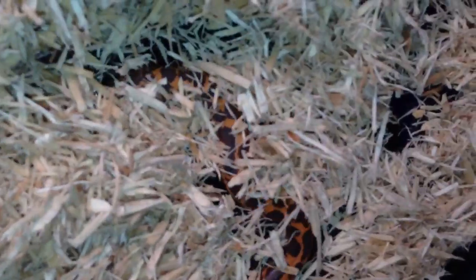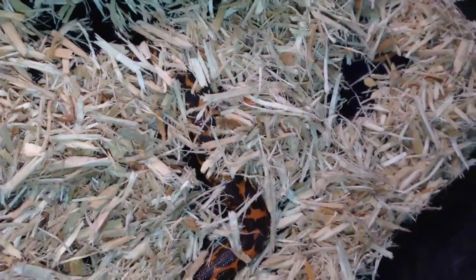As you can see there, they're taking off. And a lot of people express some concern that they are called sand boas and not aspen boas. But the majority of breeders who keep these keep them on aspen. I really don't see why you wouldn't.